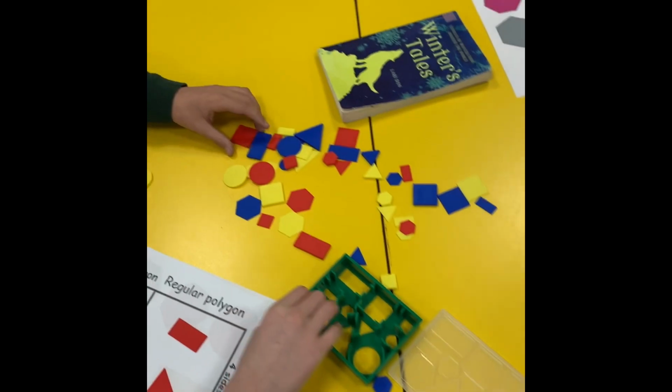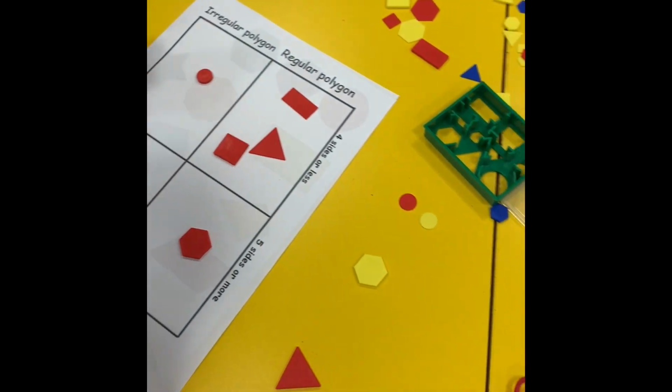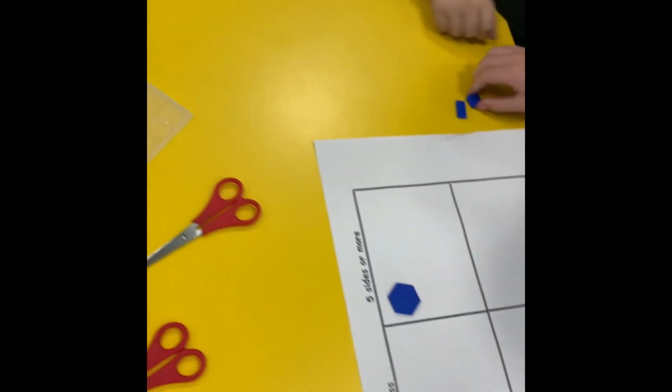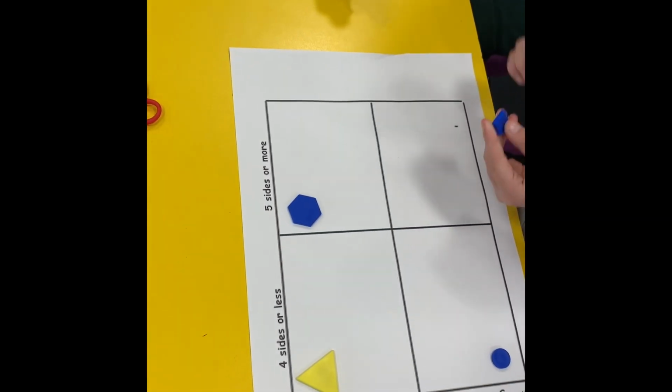So here we are in my maths lesson where the children are learning all about different shapes. We're doing a bit of a sorting activity just to start us off, see what we know already. I accidentally filmed this the wrong direction, sorry.